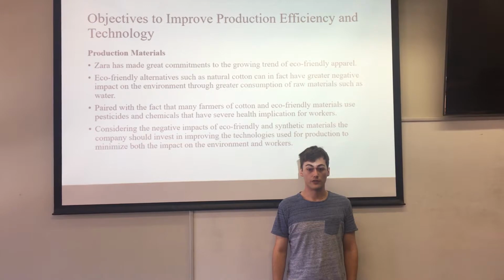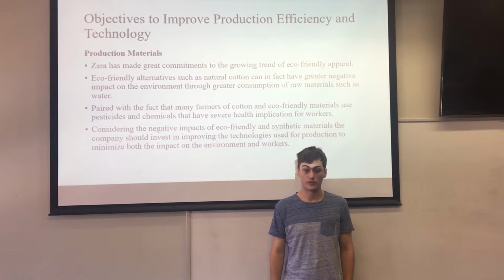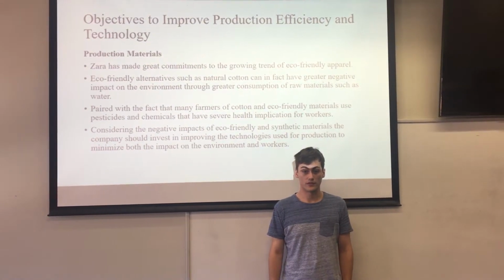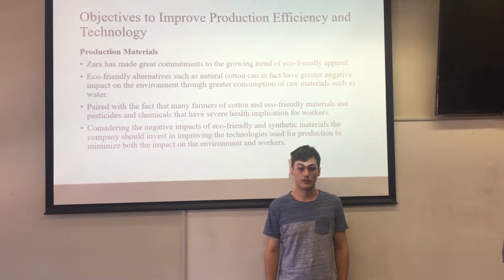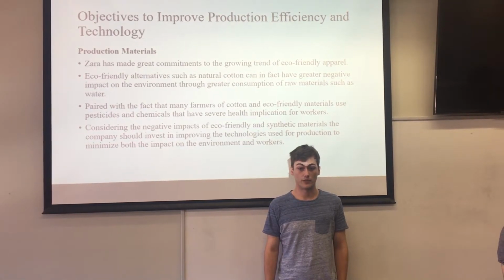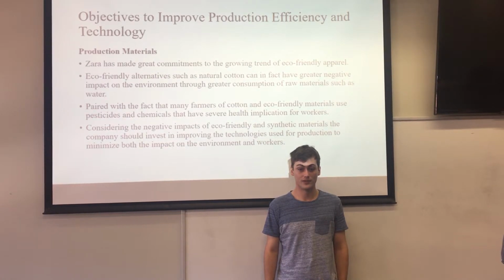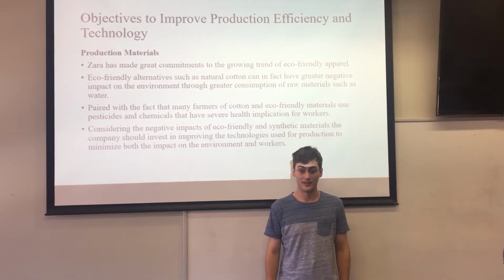With the growing demand for eco-friendly apparel, the company has made great commitments to sustainable production of materials and the use of recycled materials. Although this appears to be a positive for the environment, it has to be noted that many eco-friendly materials such as cotton consume more water than synthetic materials, and in order to maximize output, farmers often use pesticides that have negative health implications for workers and other elements of the production chain. As both eco-friendly and synthetic materials have considerable negative impacts, the most effective method to minimize impacts on workers and the environment is through the development of more efficient methods of production and encouraging sustainable farming processes.